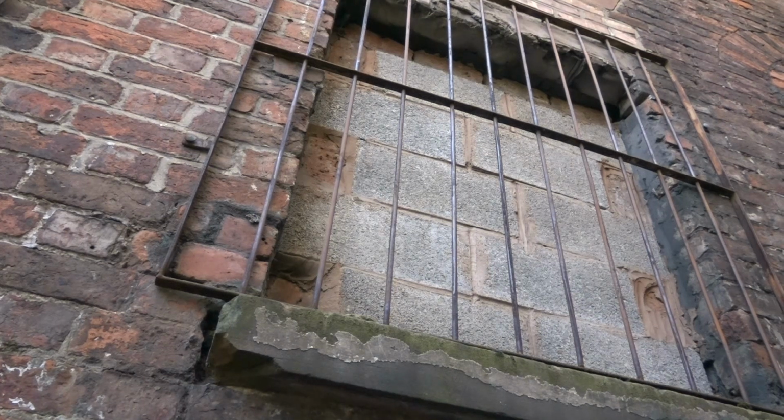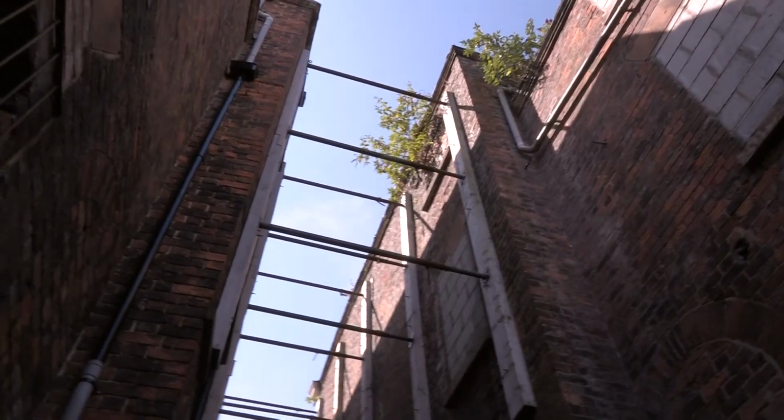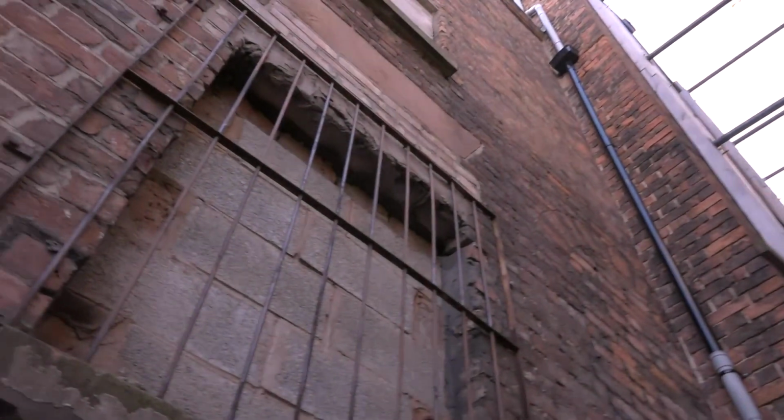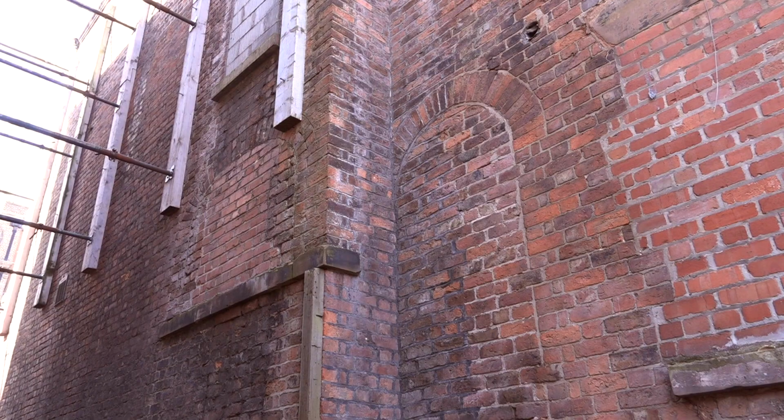So here we can see just how small a space the courts were. We can find out a little bit about life in them, and actually we've even found out a little bit through census research about who lived in these courts and what they were like. In some ways, the courts are a little bit surprising. They're reasonably well built. They've stood the test of time, really.